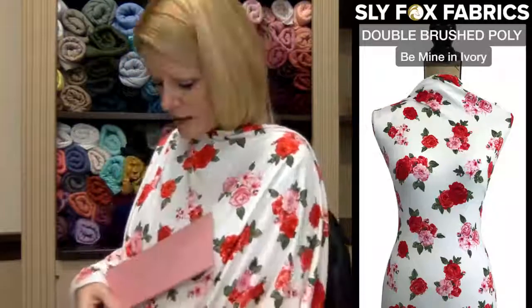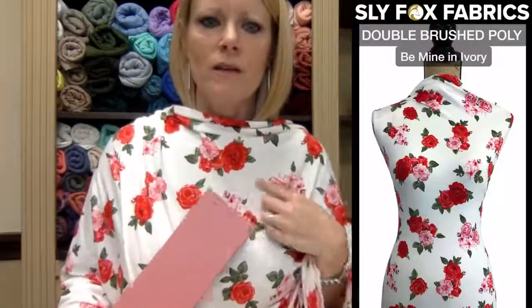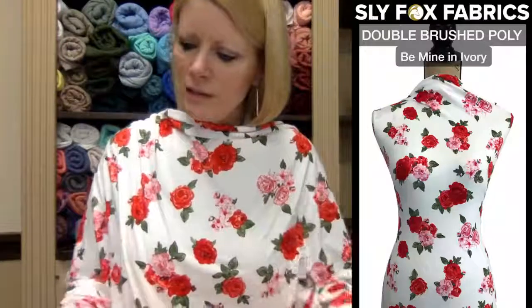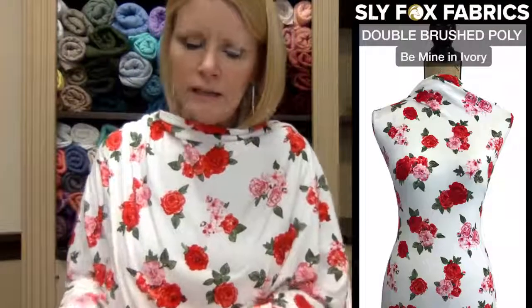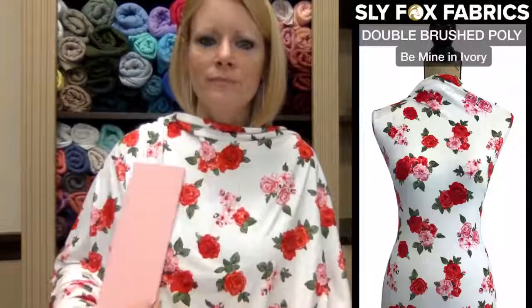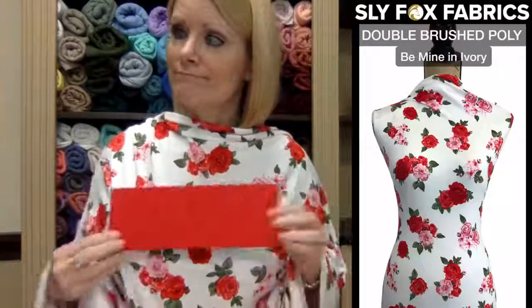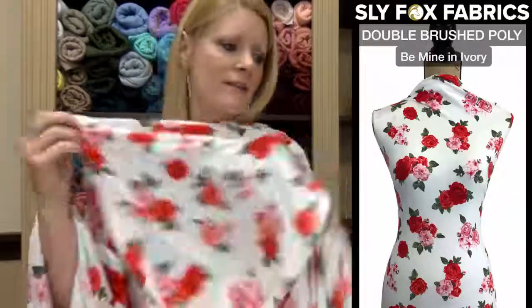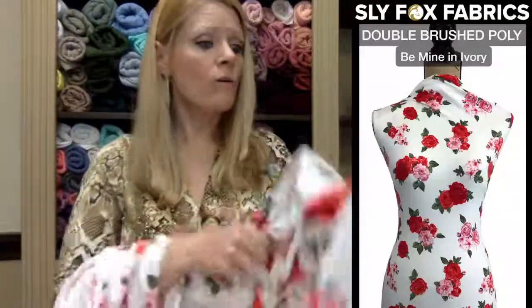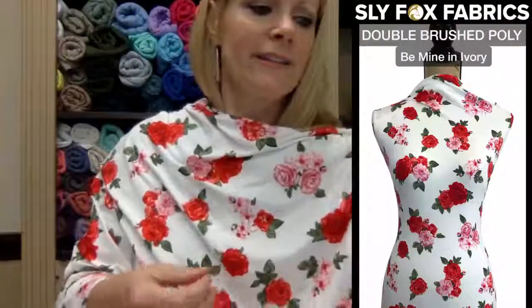I like it. It matches. Yeah, this is the pink rose. Really matches these cute little pink flowers. Of course, ivory. And light pink. And red. So I'm going to hold on to this because I have something else to show you. Oh, wait. I have two more things to show you. But one of them comes later.